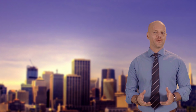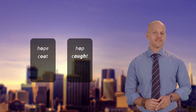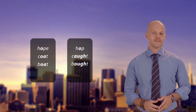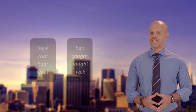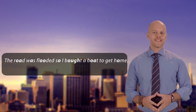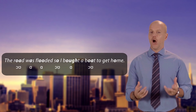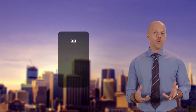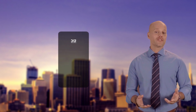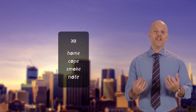Can you hear the difference between the words hope and hop, coat and cot, boat and bought, woke and walk? Can you say these words accurately? Can you say the sentence, "The road was flooded, so I bought a boat to get home," accurately? The English sound we are going to work on today is the O gliding vowel, which occurs in words such as home, cope, smoke, and note.